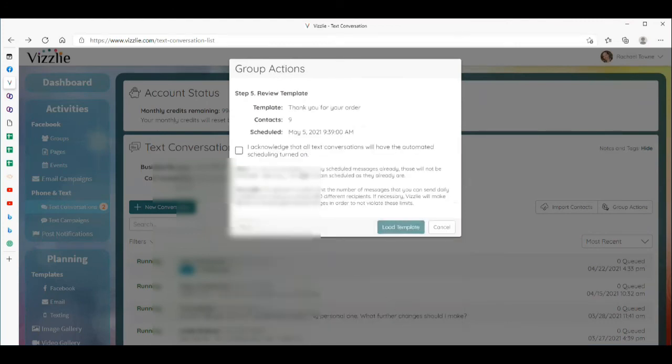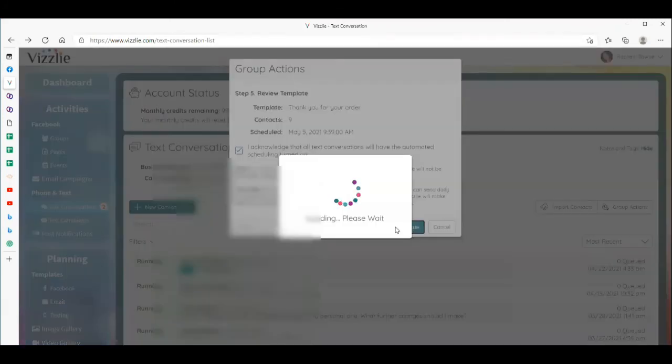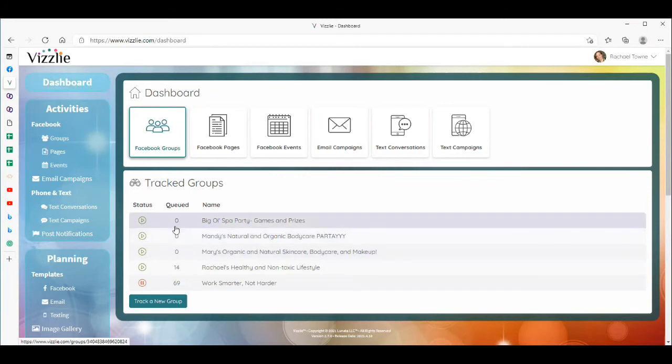So you can review that. I acknowledge that all texts will have automated scheduling turned on. Yes, go ahead and do that, load template. And now they're all set to go. So now when they reply to you, it'll be in text conversations. And when you come into your dashboard, you'll have a number right here. I just checked Jess's, so it's gone, but you'll have a number here when somebody texts you.